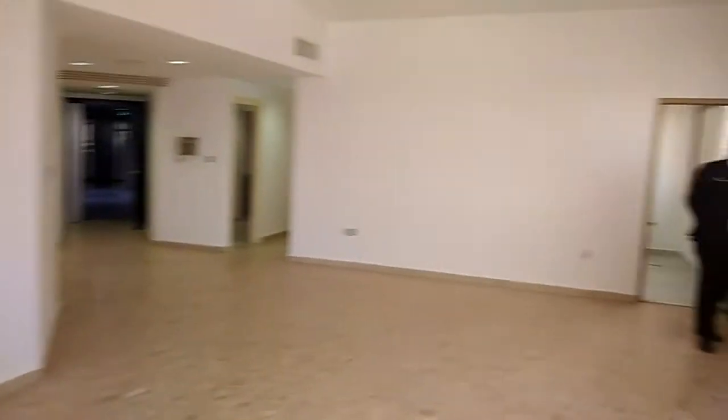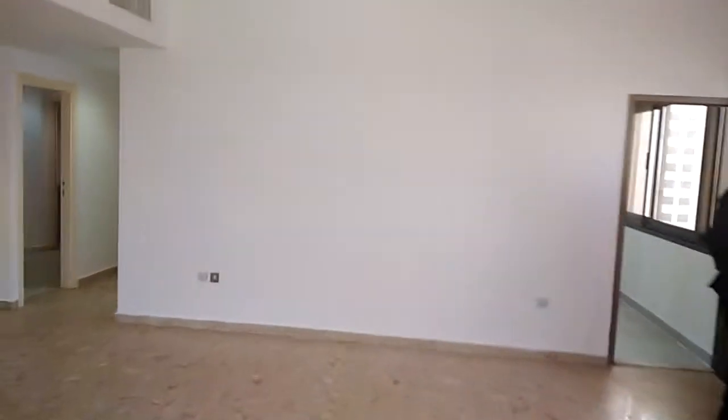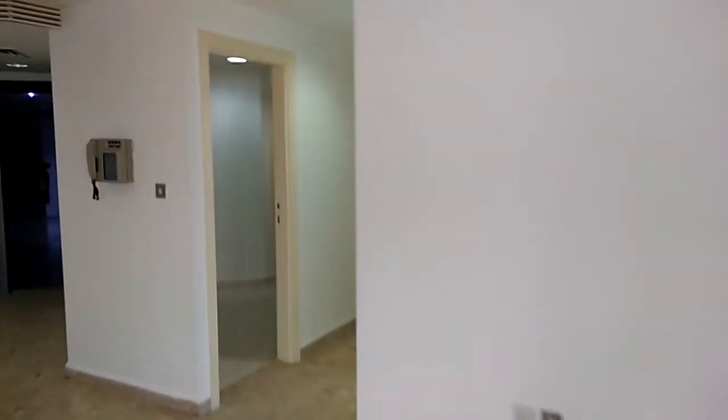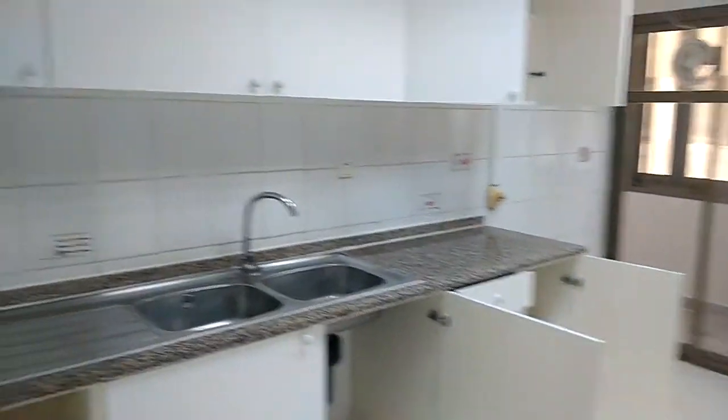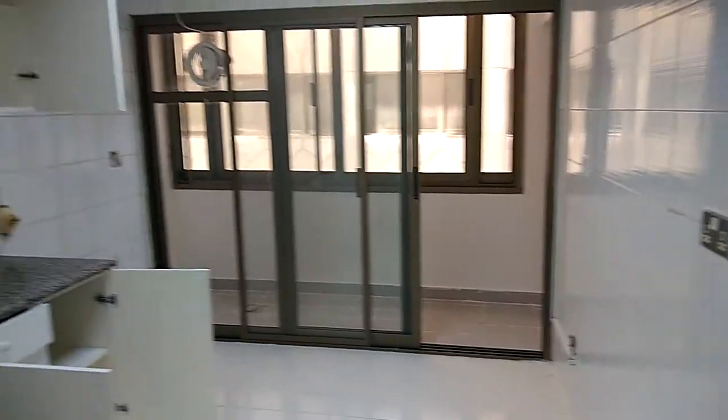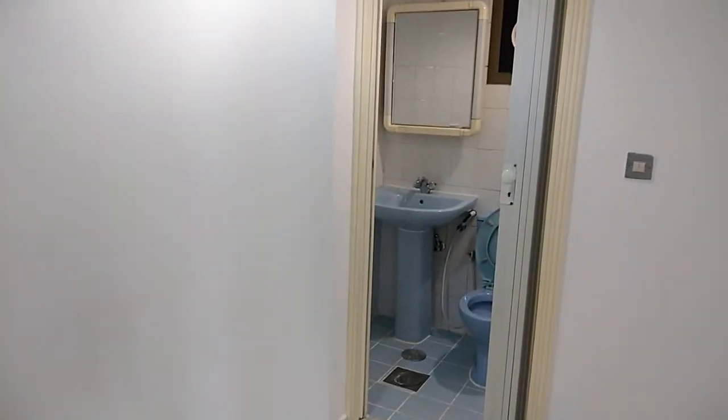Also on Abu Dhabi Mall. Size wise, it's really big. Yes, then you'll have the kitchen with balcony. Opposite to the kitchen, you'll have the maid's room with attached bathroom. Kitchen. There is another entrance for the living room from here, from the balcony.